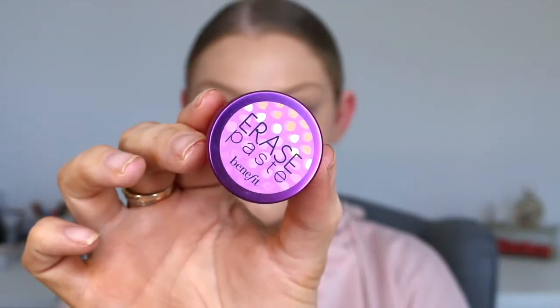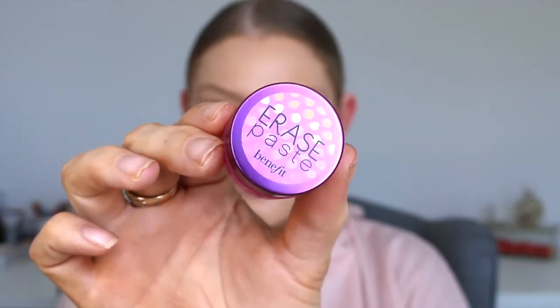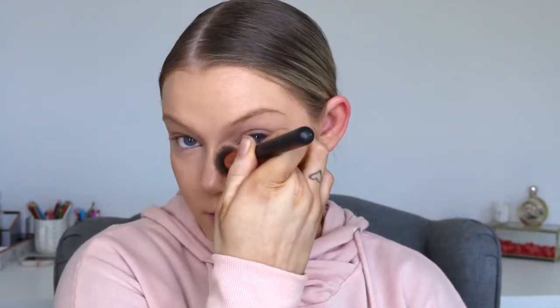I'm blending it out today with a big synthetic brush. I find it just gives me a little bit more coverage really quickly. Then I'm going to use my Erase Paste by Benefit. This is in the number 1, which is the lightest pinky salmon tone. I honestly have just fallen back in love with this. I just cannot get enough of this. It just brightens up so nicely and it's nice and creamy and it layers with products really, really well.